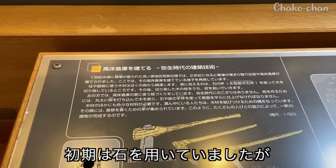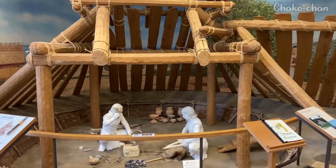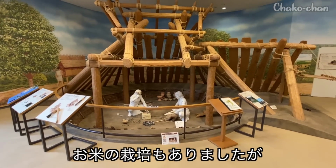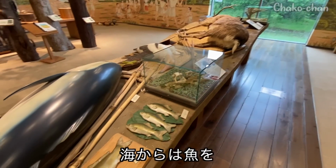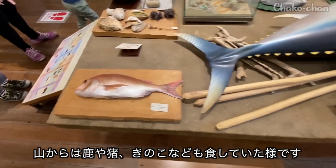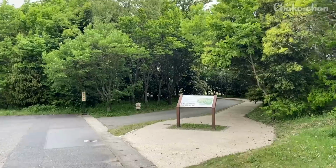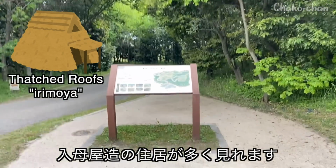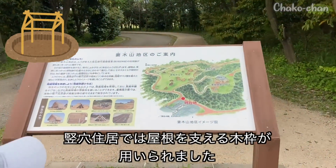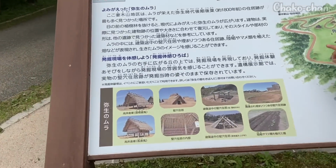People of this time period made tools from stone and later iron, and had figured out how to make glass beadwork, which they wore as adornments. They had begun to cultivate rice, but they also foraged for food such as nuts, berries, and seasonal fruits, fish and seafood, and certain game such as deer, wild boar, duck, and wild vegetables and mushrooms. One of the defining features of this era was the use of thatched roofs which flared out, called irimoya. Houses were in pit dwellings with a wooden frame which supported the roof. Storage warehouses, ceremonial buildings, as well as watchtowers were built above ground.